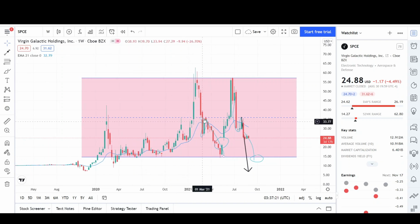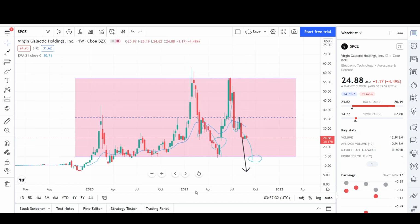So that's pretty much everything I see on the weekly chart. Nothing much more than what I already explained on the daily chart. Looks like we're just going to fill in this gap and continue lower. If anything changes, I will give you guys an update, but that's pretty much my analysis for SPCE. It looks like we'll continue lower to reach the lower side of the range and fill in the gaps. And if we start reversing from there, I will give you guys an update.